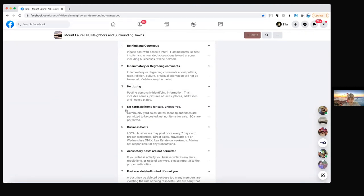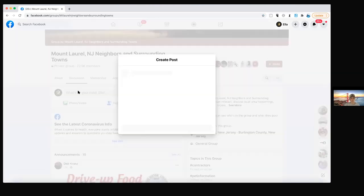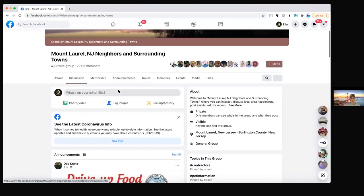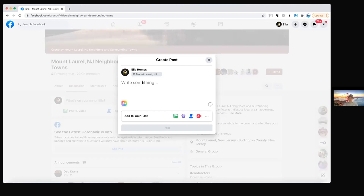I saw this over here, business posts. As you can see, it says local business once every 7 days with proper credentials. That doesn't fit our characteristic. Then it says direct sales and travel ads are on Wednesdays only, which we don't apply to. And the last one, real estate on weekends. This means that we can post any real estate related stuff on the weekends. Today's Saturday, so I'm actually going to post today. Once you see that you can post today, you go to Discussion, and over here you should see What's on your mind, and you just press that. Now all you have to do is write your text and then post it.